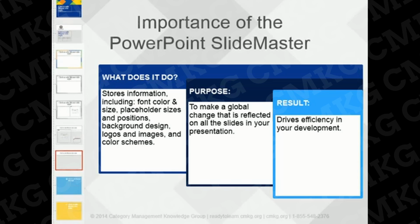The slide master is an element of the design template that stores information about the template, including font styles, placeholder sizes and positions, background design, and color schemes. The slide master's purpose is to let you make a global change, such as replacing the font style, and have that change reflected on all of the slides in your presentation.